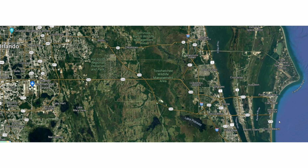You could spend the night closer, in Cocoa Beach, just right around here. Any one of these places will do it, and that'll get you there. I'm staying at a hotel when we go on this cruise ship in November, just north of the Kennedy Space Center, so it'll be about a 20-minute drive. All right, so your goal is to fly in, get settled, wake up, and head to the cruise port.